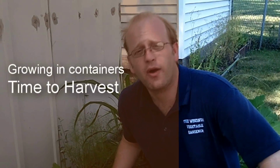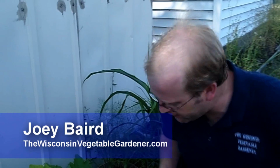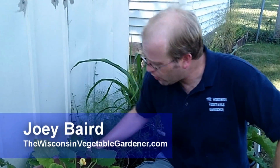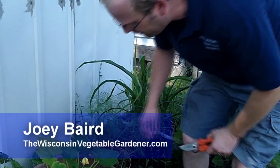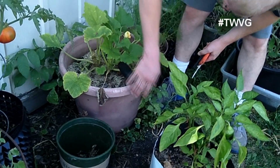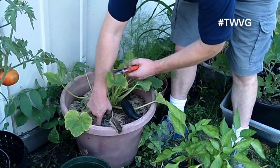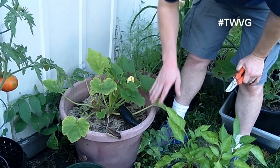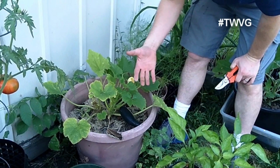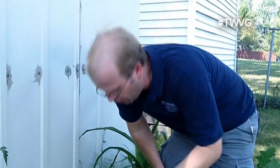Growing in containers is a great way to expand your growing area, whether you have ground to grow in or not. We are at the point where we can harvest some of the stuff coming off of our containers. We're going to first look at this zucchini plant. Now, we planted in this 20-gallon, I would assume about a 20-gallon plastic container, and we mulched it with just ordinary sand. That has really held the moisture in and didn't allow the moisture to evaporate out. We still have to water on occasion, but it really reduces the amount of watering that is required.